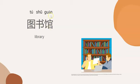As you can see, there are a lot of words that end with 馆, like the gym is called 体育馆. 馆 means a tall building where inside there's a lot of facilities or a lot of things. That's why we end this as 馆. Just remember that 馆 means a tall building.